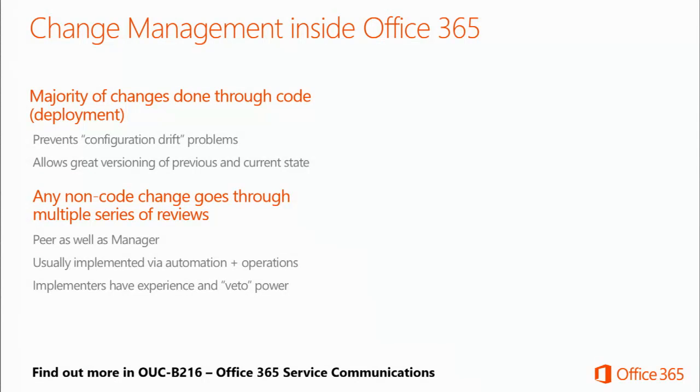There are times where configuration changes or non-code changes are made, and they go through multiple series of reviews. We still tend to automate those sorts of changes as well, using things like PowerShell to make sure those changes go through. And the people that design the change and the people that implement the change are two different people, and the implementers have veto power. They understand what else is going on in the service. There might be different changes going through at the same time. So it's not just a case that every developer can go in there and ship their own change as long as they get their manager to buy off on it or something like that.